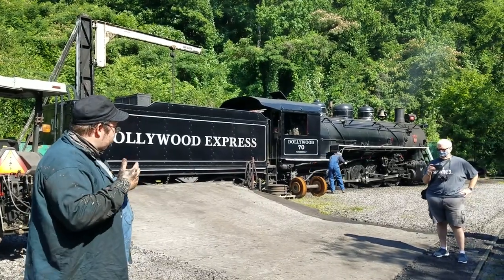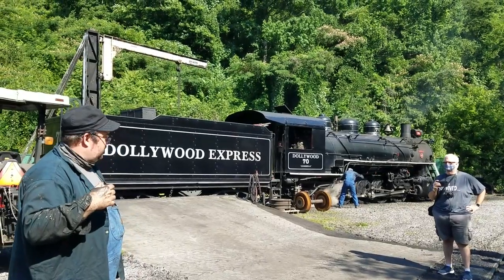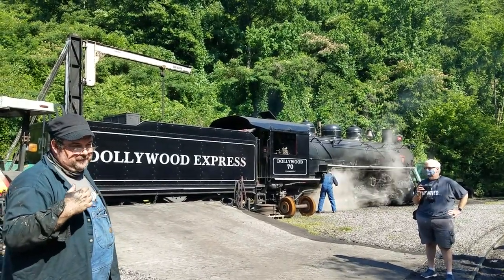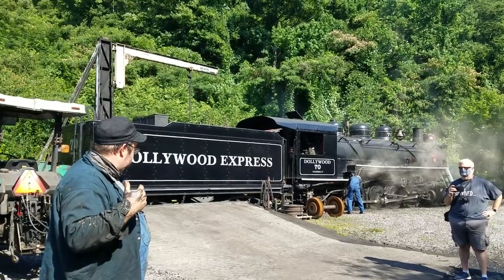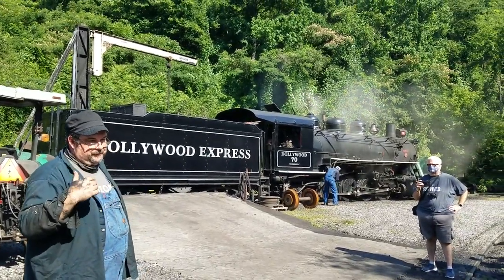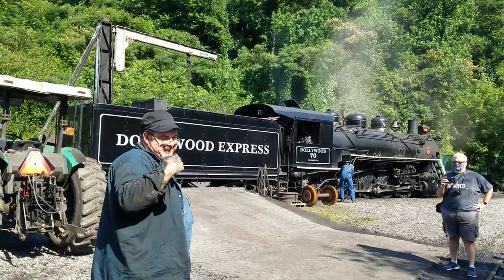Wow. So that engine operates at 205 PSI. It weighs 125 tons, so it will pull about twice as many train cars. Yeah, it's a very powerful engine.